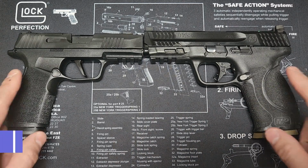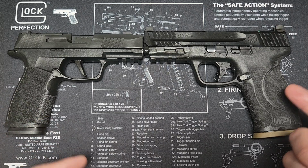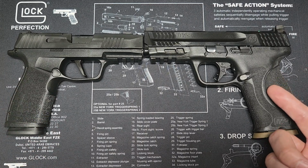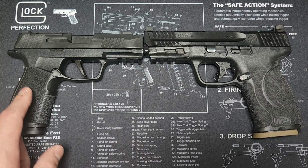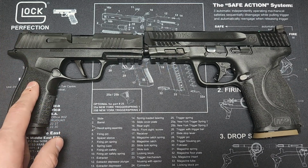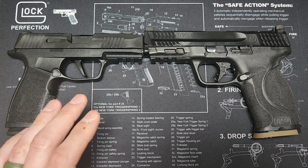Next is going to be the carryability of these grips. As you know, everything has a trade-off. All that grippiness leads to destroying your clothing and your skin, which means that this is going to be better for carrying. So I'm going to give the carryability of the grip to the SIG simply because it's aggressive enough where I can still hold onto it, but it's not so aggressive that it's tearing the crap out of my clothing and my skin.